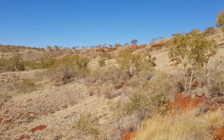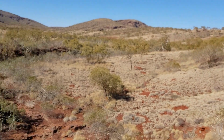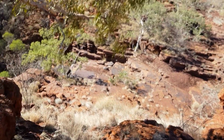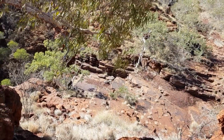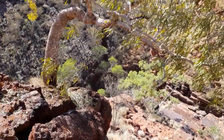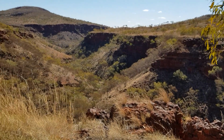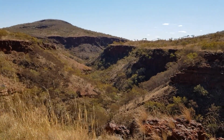There's a bit more of a view of the area. Of course, the wind blows, doesn't it? Just because I'm talking, to get wind noise. Anyway, I found what I remember to be where there's a waterfall, or was a waterfall. I might have to send the drone over that later on to have a bit of a look. And that's back down towards the road itself.